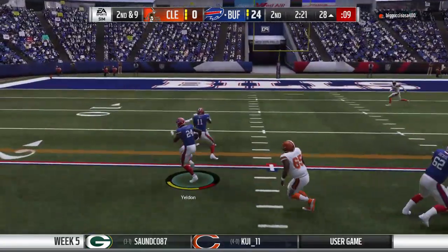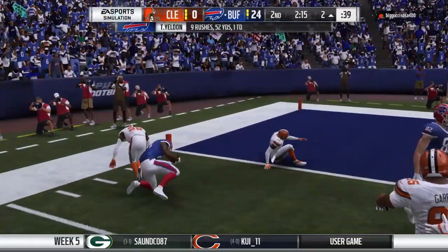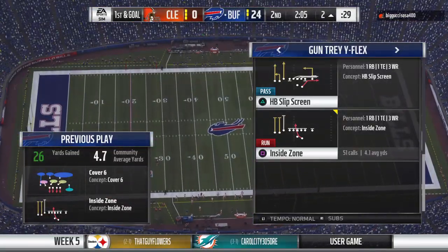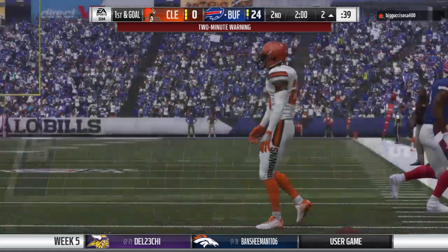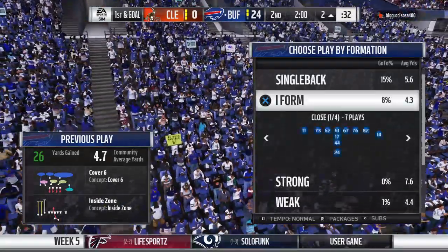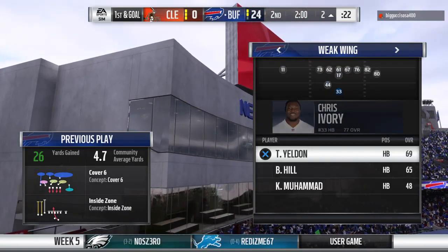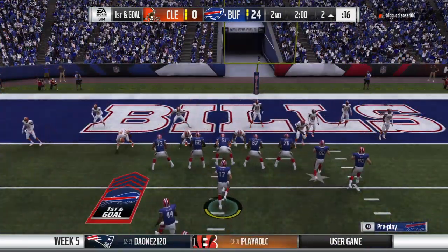They keep it on the ground. This time it's Yeldon. And they are able to stop him, but he does take it all the way to the 2. A big hitter there. A first down gain of 26 yards. Two minutes to go here in the first half. A chance to really cap off a big first half here as they come up on 1st and goal.